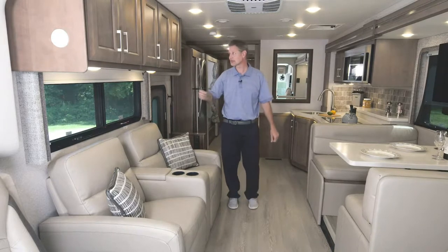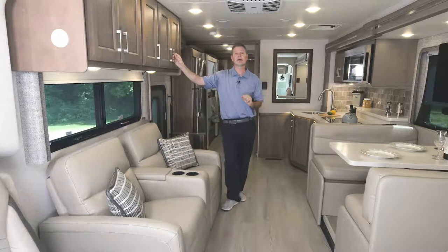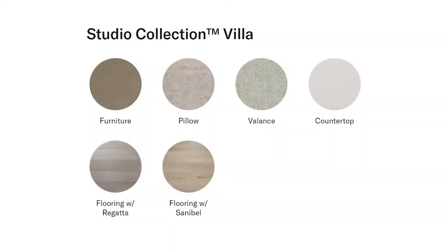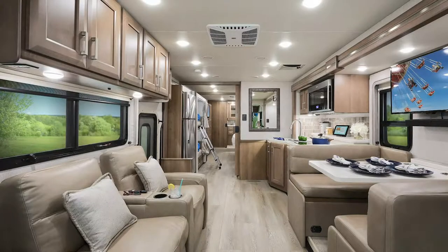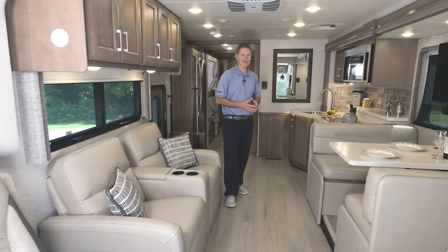I love the way the kitchen looks in here. So much storage in here. And we also have other options for you. From a wood standpoint, you can choose Regatta. And our other color of interior is called Villa. So those are your color options for the Palazzo. And this is the new one. I am liking the way that this looks.